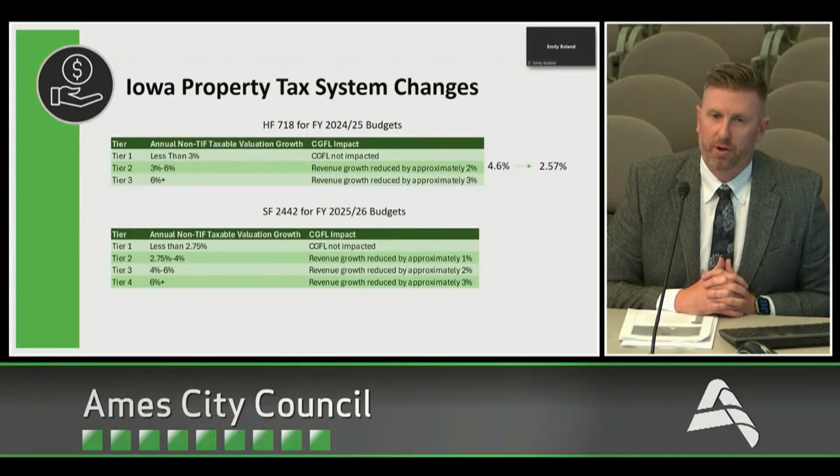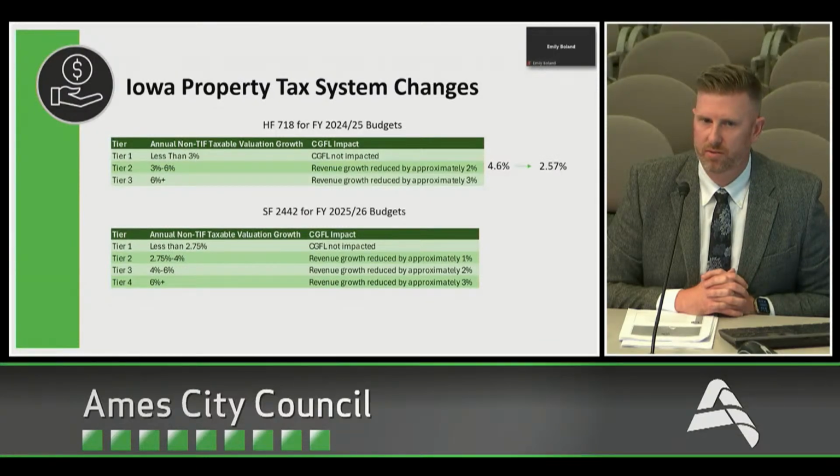As part of the 2024 legislation, they implemented a 4-tier system, and we don't have our taxable valuations yet, so we don't know where in that 4-tier system we're going to fall. I think the assumption is it'll probably be somewhere between tier 2 and tier 3, but we should know that probably in the next 30 days or so.